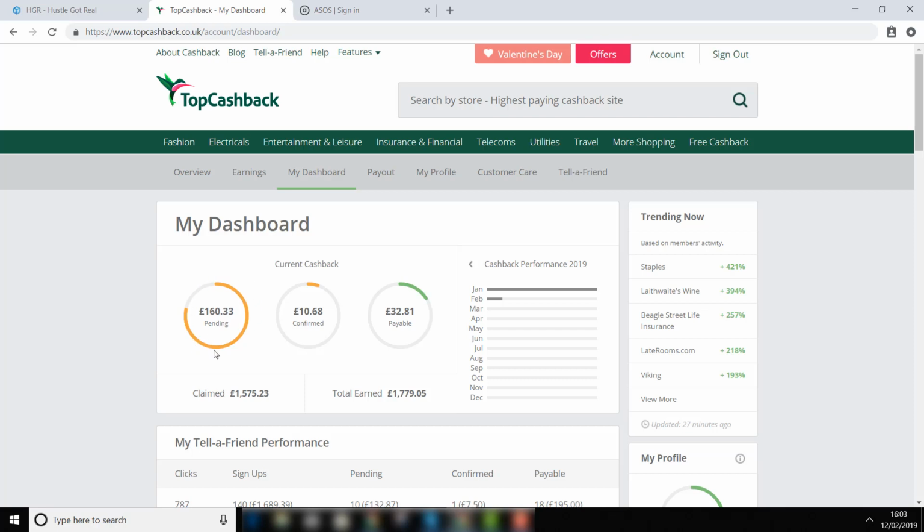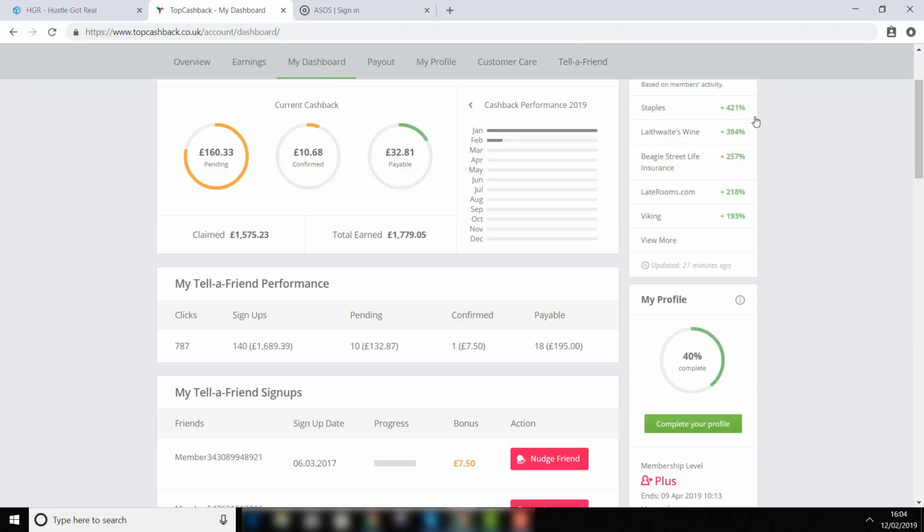So this is the pending money that I still need to confirm. This is the confirmed amount, and this is the payable amount. So once it has been confirmed, Topcashback has to send me the money. So this is the amount. The payable amount is the money that I can remove from Topcashback. How can I get this money?